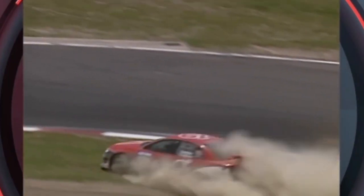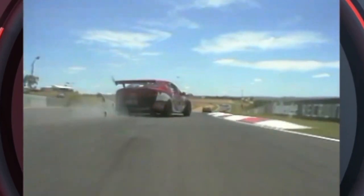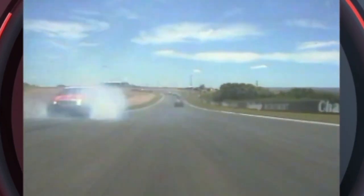This is David Brabham in a very serious incident. Very fast. Let's have a look at this from another angle. Oh, what happened there? Rear tyre.